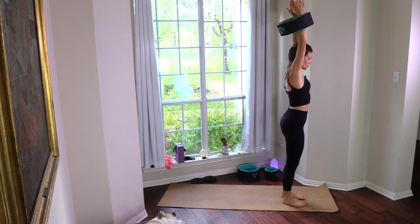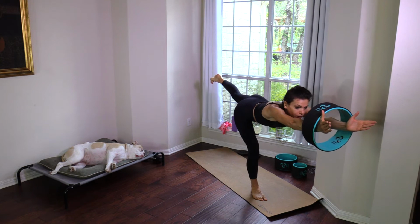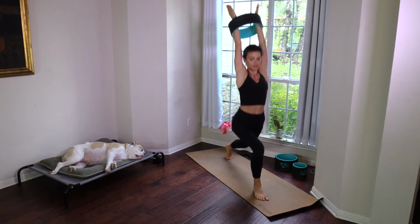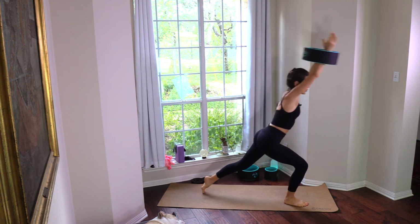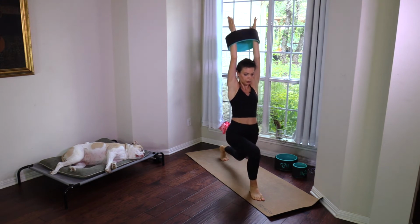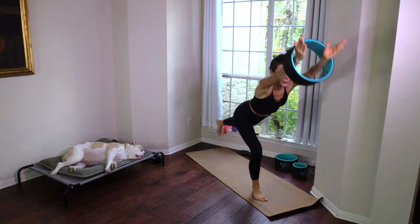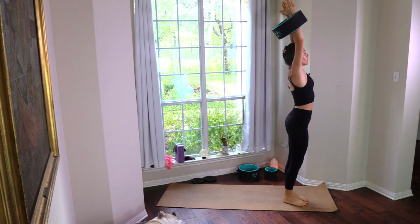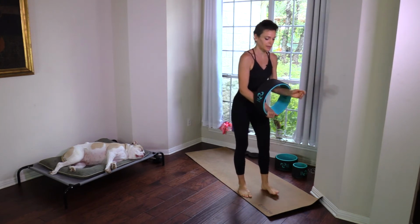And here we're gonna shift onto the right leg. Take the left leg back into warrior three. Step back into high lunge. 5 jumps, 1, 2, 3, 4, 5, with the back activated. Warrior three. 5 jumps. 1, 2, 3, 4, 5. One more set. 1, 2, 3, 4, 5. Step at the front. And give it a break. Shake it out. Opposite side without too much rest.